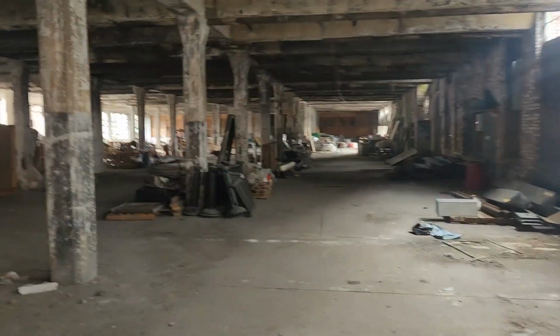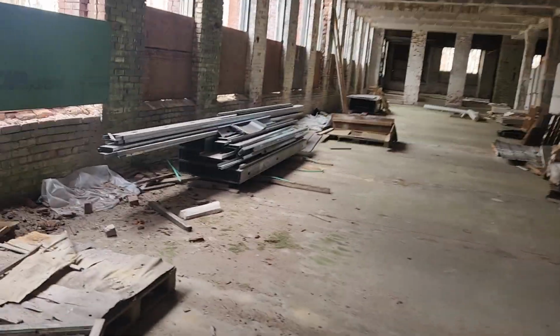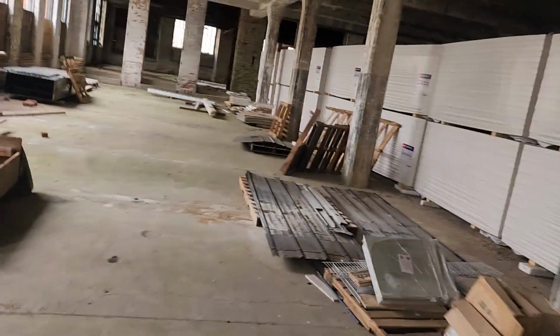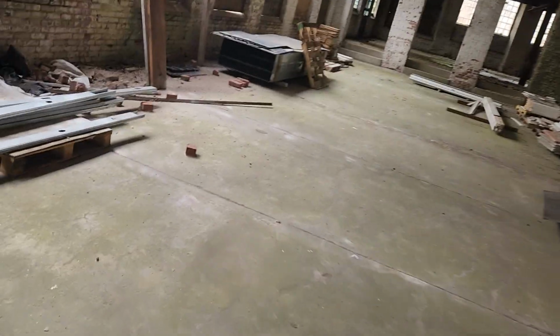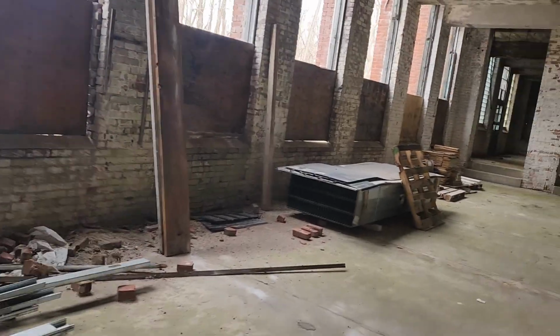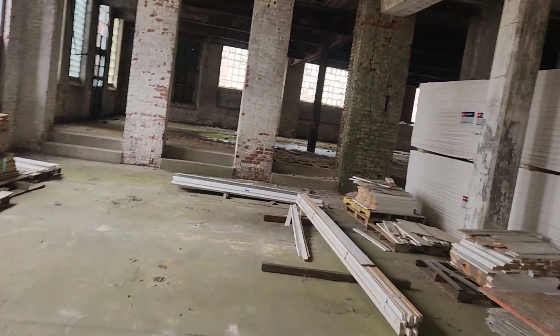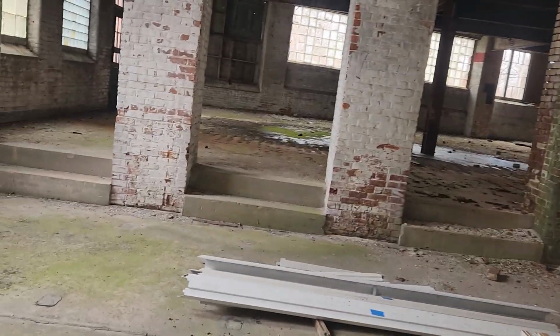I'm not sure I'm totally allowed to be in here. I didn't see any workers on the first floor. If I did, I would have asked them if they would let me explore. But I'm gonna see how much of the place I can film. I'm not gonna go over to that side of the building much because there is one person working over there.